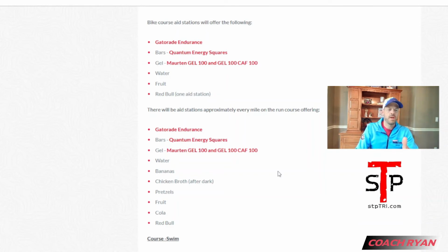So they're going to have Gatorade Endurance, Quantum Energy Squares, Martin Gels, water, banana, chicken broth after dark. So usually they don't fire it up until it starts getting dark out there. Pretzels, fruit, cola, and Red Bull. So this is the stuff that's going to be in cola. Usually they'll open them up and hopefully make it a little bit flat because the last thing you want is something super carbonated, especially late into the run when your stomach's probably not feeling the best. So usually it's pretty flat Coke, but this is what they'll have.